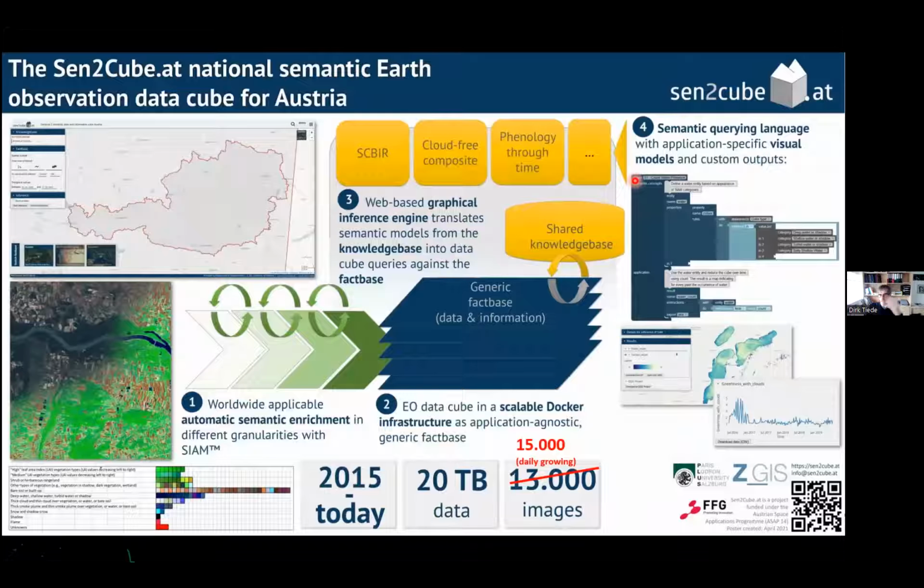That is now the implementation for Austria. That's our proof of concept that it works. Everything is Dockerized. It's worldwide applicable in theory. We show that we can transfer that to other areas, and our main goal is that we show that it works here, we show that it works there. And if we are involved in larger research projects, we can also upscale that. That's our main interest here, that everything can be scaled in the long run.